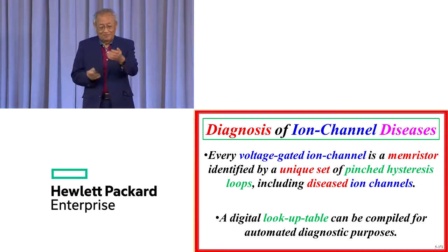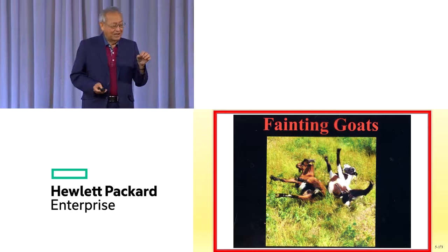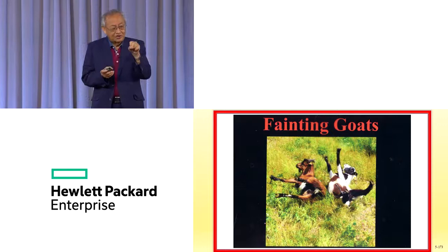Now, it's interesting. How many of you have heard the story about the fainting goats? Oh, great. It turned out that there is a breed of goats that was first discovered in the 18th century in Tennessee. Those goats were very unique in that they're very shy, and if you just shout something, some strange noise, they would just freeze. For the muscle to contract you need an action potential, but they would freeze. There is no action potential, so they're stiff and they fall down.